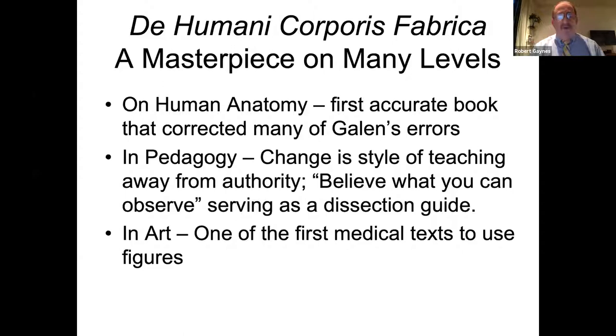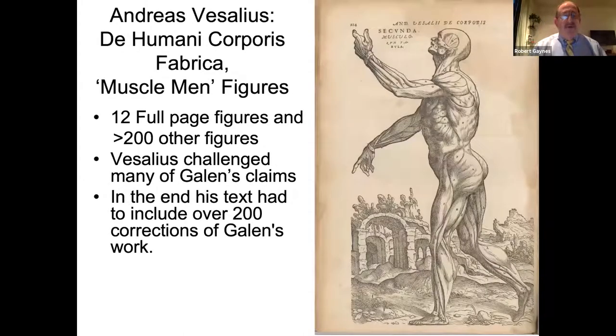And it was also one of the very first medical texts to use figures at all. But the figures it used were truly remarkable. The figures included 12 full-page figures, such as the one I'm showing here, and another probably 200 to 300 other figures that were partial page. And as I mentioned, Vesalius had corrected over 200 anatomical errors from Galen's work.